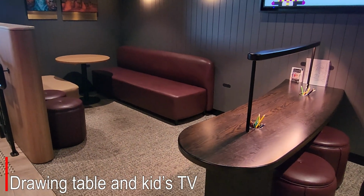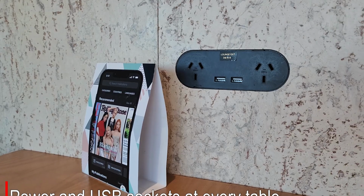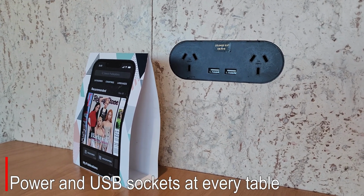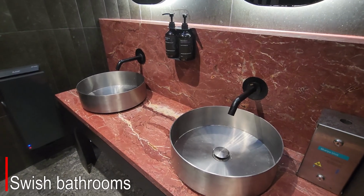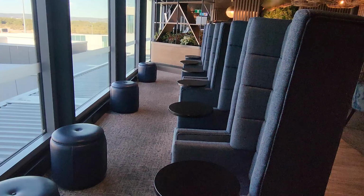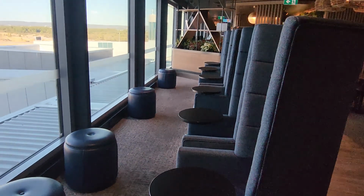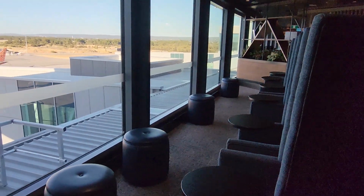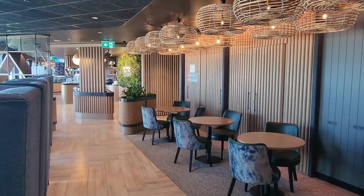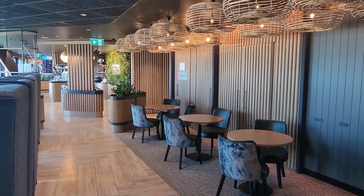There's also a children's area, but it's little more than a bench with pencils to give the little ones something to do while the adults dive into the cocktails. The deep red of WA permeates the bathrooms, where the products are provided by Boodgerra, an Aboriginal-owned company that uses all-natural plant-based formulas. All in all, Perth's first international pay-per-use lounge is not afraid to make a big statement.